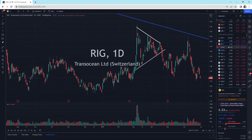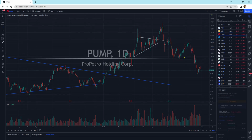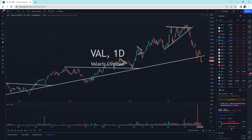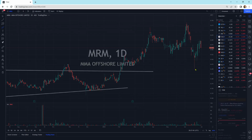Rig selling off. We've got pump selling off here. Again, I'm not jumping in front of this. I want to see more buying pressure. Exterion, EXTN, Exterion Corporation, sideways day. Valaris getting more selling pressure. This could head a little bit lower to the downside. I'm not getting in front of it. MMA Offshore starting to get in the selling pressure just like the rest. Tidewater selling off, 3.3% lower.